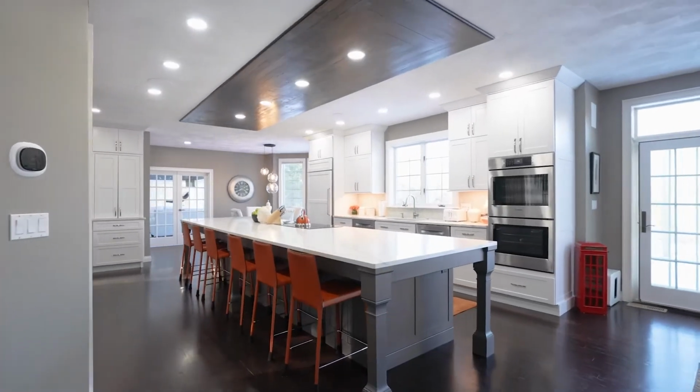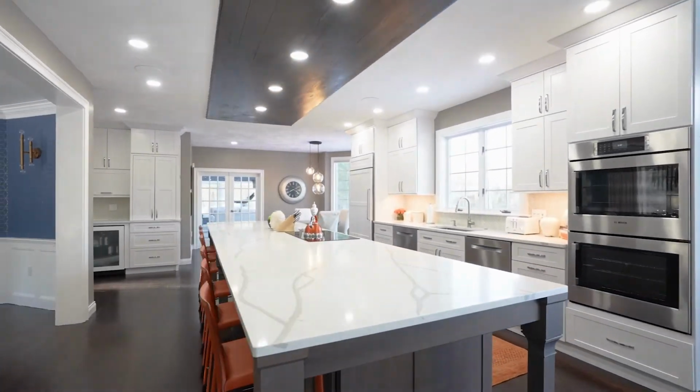We're excited to show you the kitchen. Oh, wow. We absolutely love everything that you have done. Looks great in person. Oh, it's fantastic.